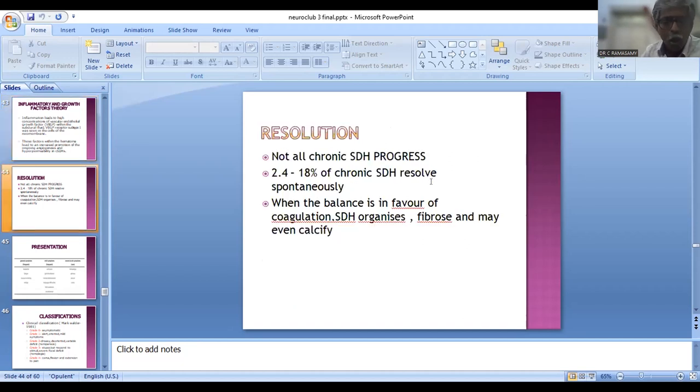See, not all chronic subdural hematomas progress. 2.4 to 18% of chronic subdural hematomas resolve spontaneously. When the balance is in favor of coagulation, the subdural hematoma organizes, sometimes even leading to calcification.